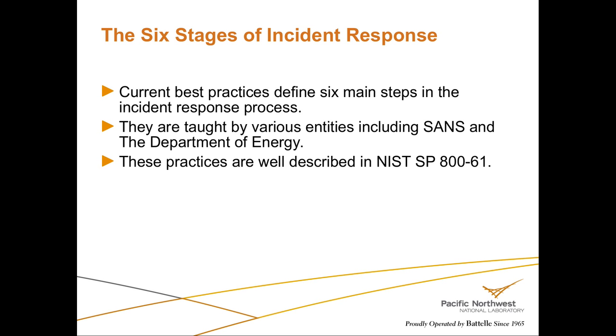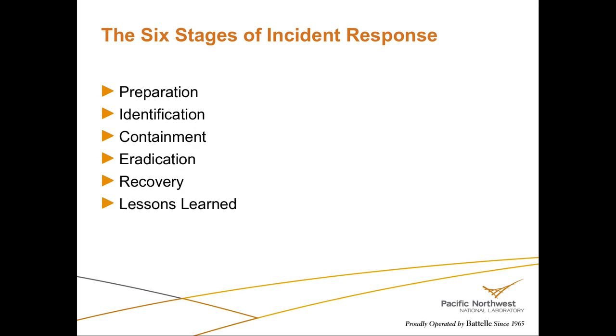So what are these 6 stages of incident response? Pretty simple. Preparation, identification, containment, eradication, recovery, and lessons learned, also sometimes called postmortem. I don't think anybody uses that anymore because postmortem means after death. People don't like to talk about that. But those are the 6 steps in the NIST document and lots of other documents about how to do incident response.